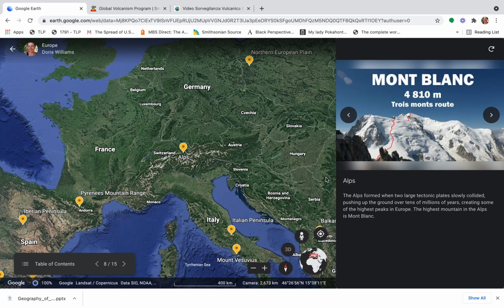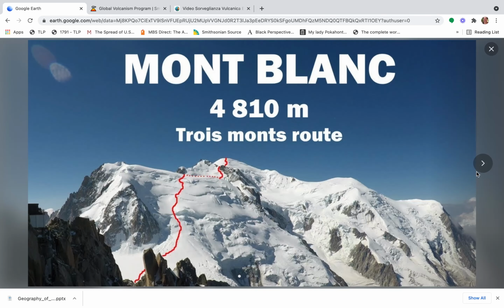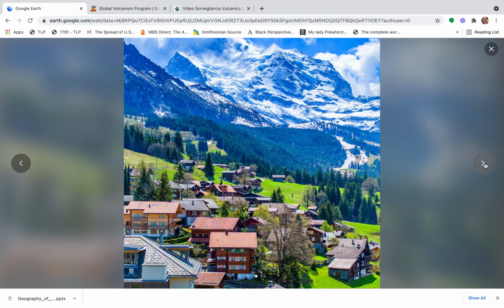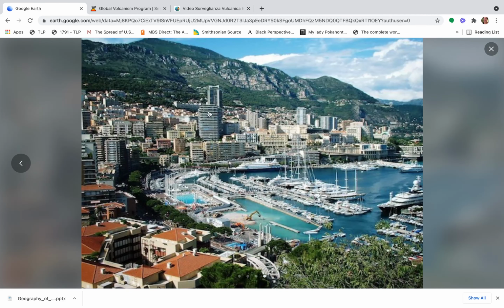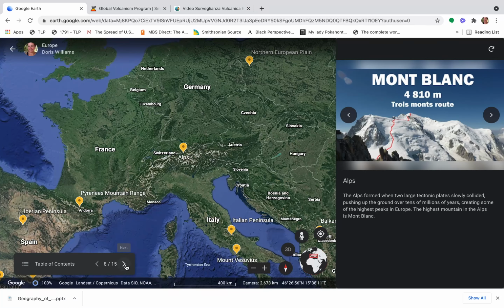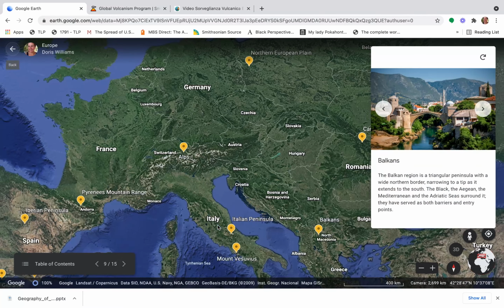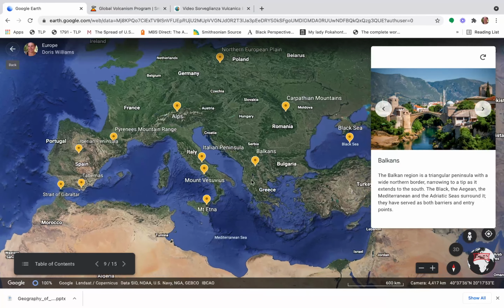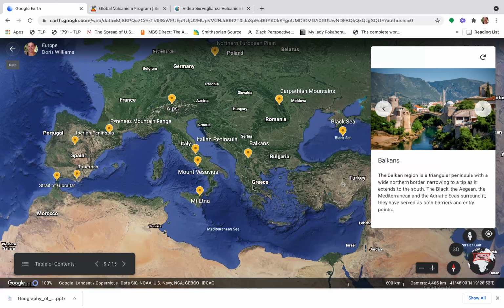So it's pretty cold. So the Italian Peninsula has everything from the southern part, the warm tropics, to cold ice-capped mountains. And this is the Alps in Monaco. Kind of show you the difference. And that's the Alps. And then the other peninsula is the Balkan Peninsula, which is this triangular-shaped peninsula right here.